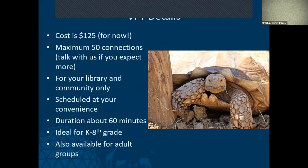Preschoolers do enjoy them, but their attention span wavers a little bit more. And we have not had a lot of success with below preschool. The 2 and 3 year olds seem to just run away and we lose them off the screen. We also offer adult programs if you have an adult lunch group where we talk about other themes in conservation or just do a more passive tour of the aquarium.